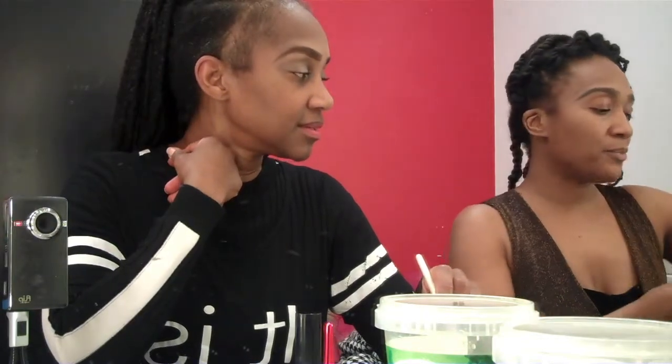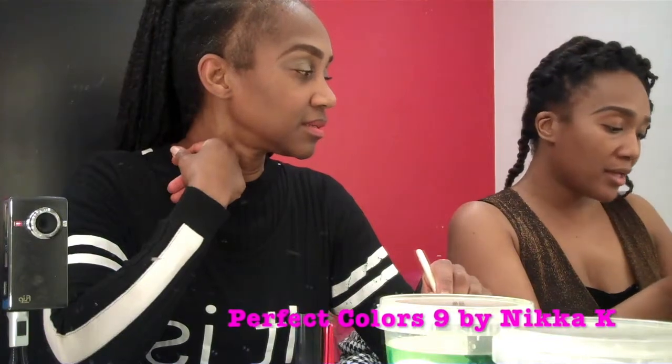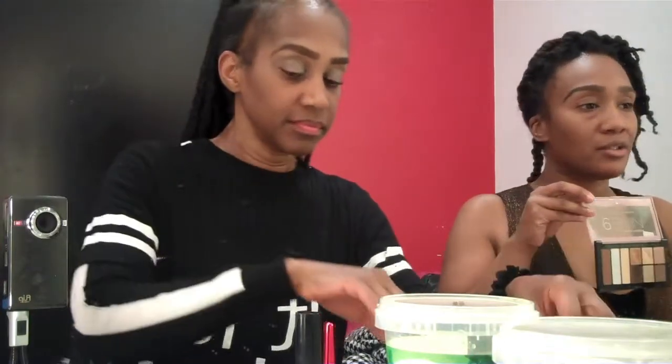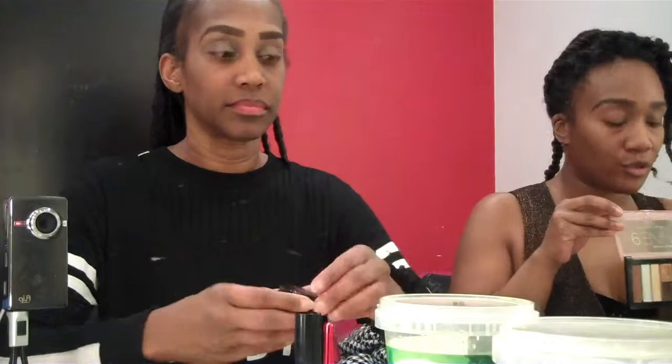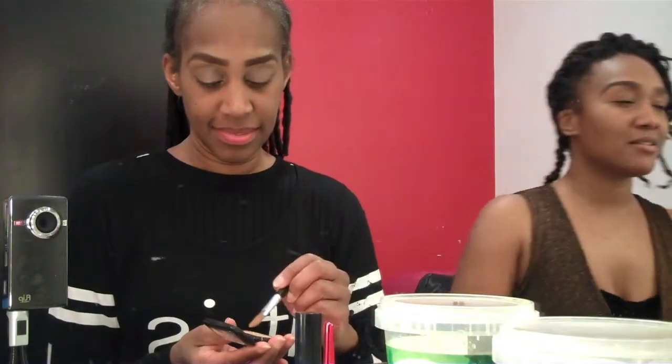I'm going to use this little baby right here. Oh, by the way, don't mind the price sticker. This is called Perfect Colors 9 by Nika K. Hair Star. And it was really cheap and it's effective. I actually wear this on stage. Yeah, it works for my life. Oh, which reminds me. Different shades. I can do whatever I need to do all in this one little palette under $5. Sweetness. Yeah, $5. Sweetness. I said it.